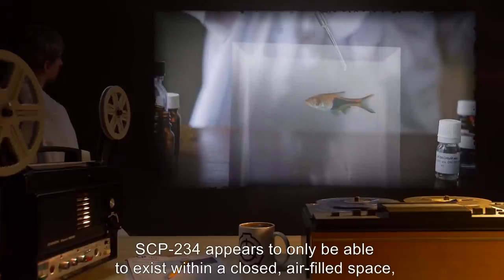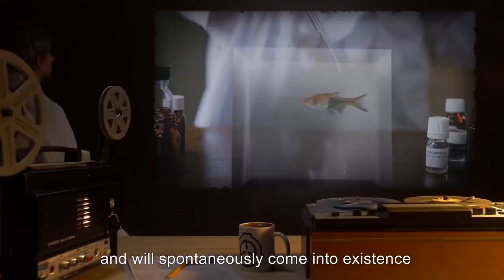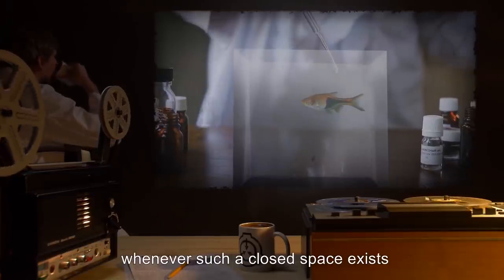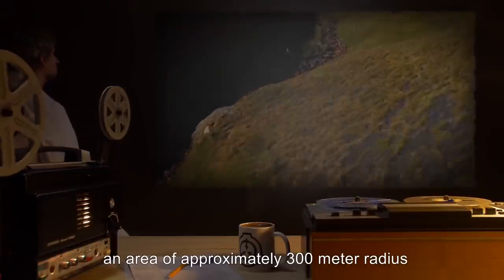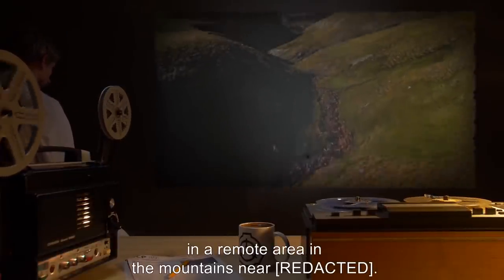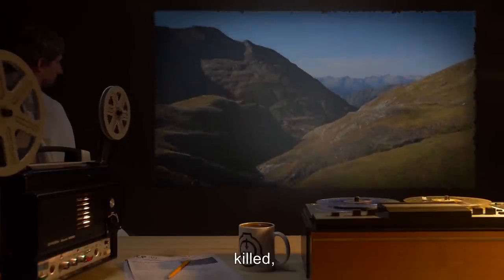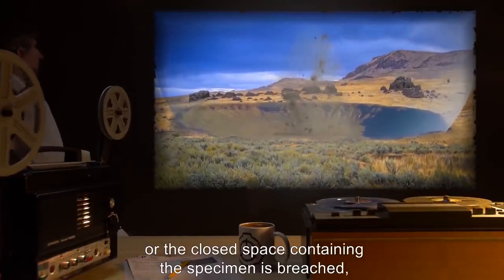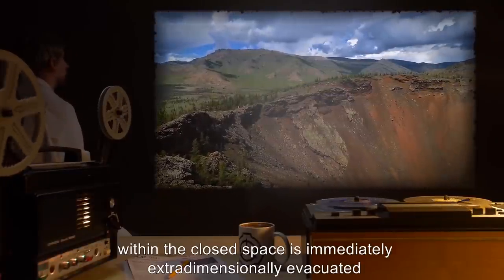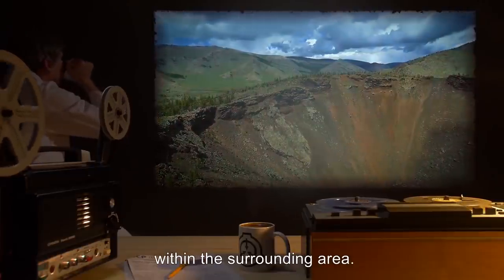SCP-234 appears to only be able to exist within a closed, air-filled space, and will spontaneously come into existence whenever such a closed space exists, or is brought within the red zone, an area of approximately 300-meter radius, in a remote area in the mountains. When an SCP-234 specimen is startled, killed, brought out of the red zone, or the closed space containing the specimen is breached, all matter, including air, within the closed space is immediately extradimensionally evacuated with sufficient force to cause a catastrophic implosion within the surrounding area.